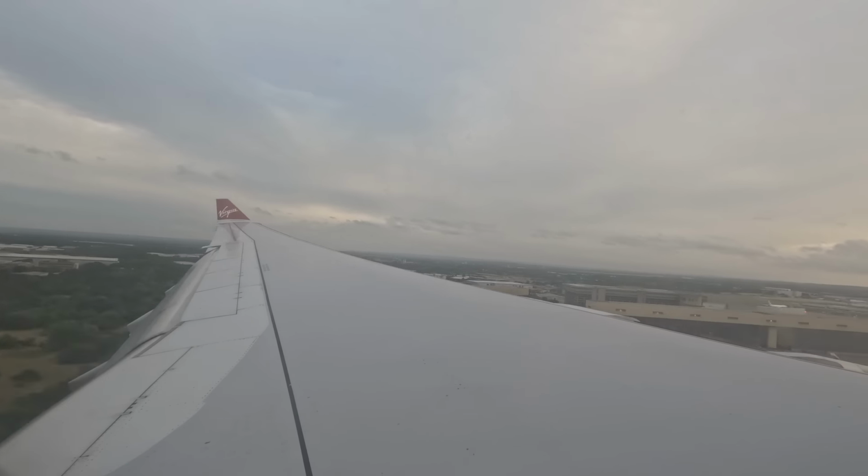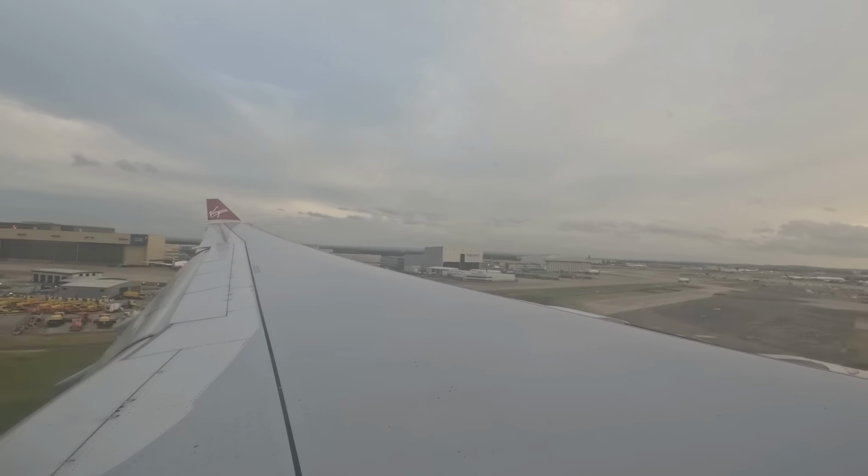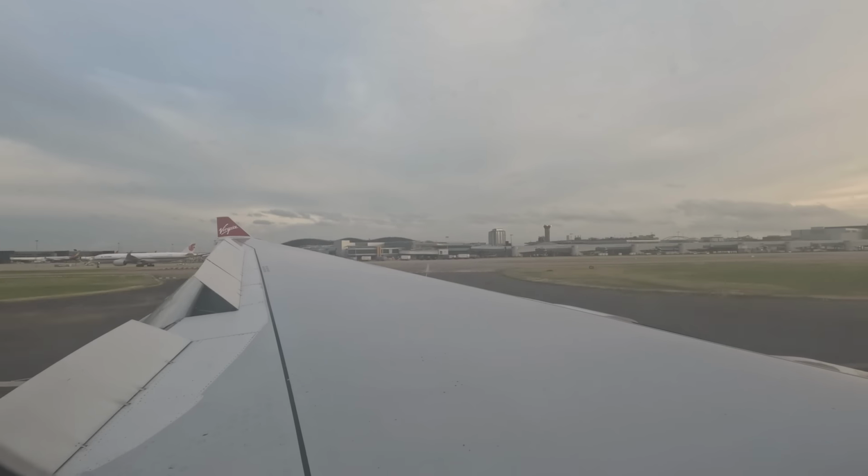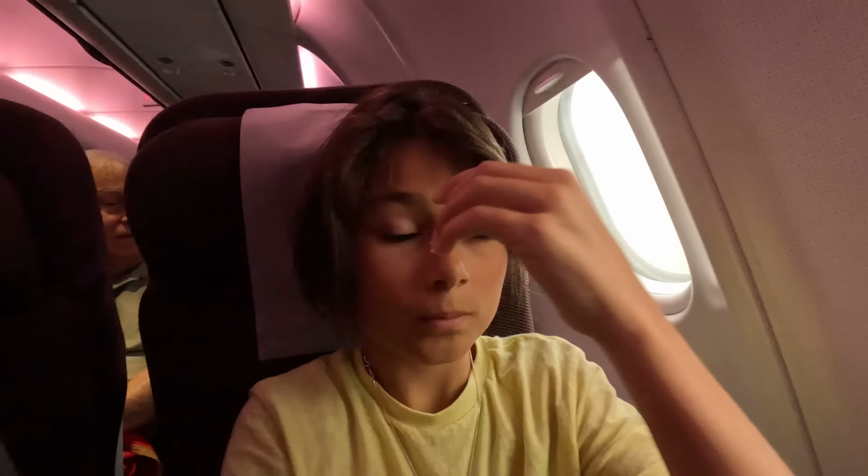So in the end, fly Virgin Atlantic. But if you can, don't fly the old A330. Try flying a newer plane, and paired with Virgin's amazing in-flight experience, it should be a good flight.